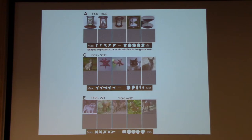And when you go deeper in, to FC6 or FC7, FC8, because these units are looking at the entire image, this deconvolution method doesn't work as well. So instead of trying to figure out what the deconvolution might represent, we said, let's just compare the best images to the best shapes from our stimulus set. These are the five best images for this FC6 unit. Then, because we presented these stimuli too, we rank ordered the stimuli in terms of responses, and the best stimuli all had a concavity at the top with projections on each side, sort of reminiscent of these hourglass images.